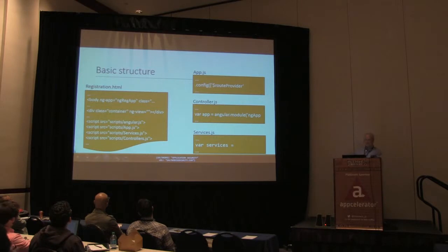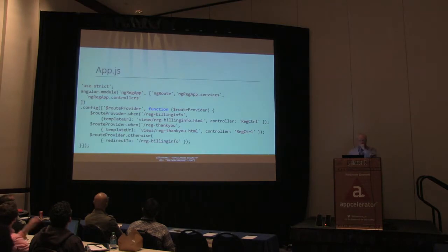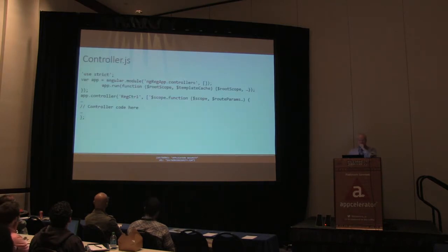The structure, pretty traditional Angular application. Had my basic HTML page. I then have my apps.js, which had all my routing information. Had my controller, which had all of my sort of controller logic, dealt with click events, all those kinds of fun things. And then I had some services. And I'll show a bit of those in just a second. That's boring code, just a router.